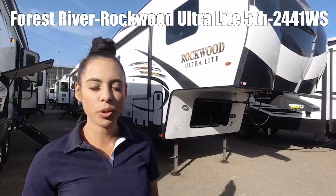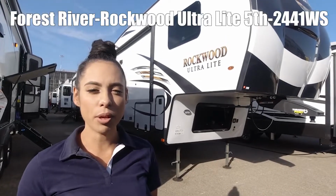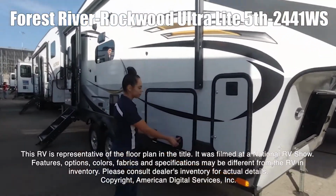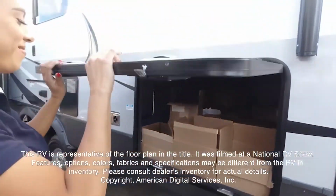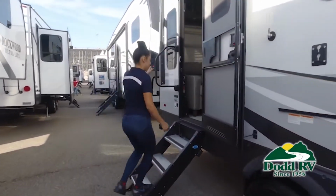Hi, this is the Rockwood Ultralight 2441WS. This RV is representative of the floor plan made by this manufacturer. It was shot at a national RV show. The features, options, colors, fabrics, and specifications may be different from the RV in the dealer's inventory. Please consult the dealer's inventory for actual details on this RV.